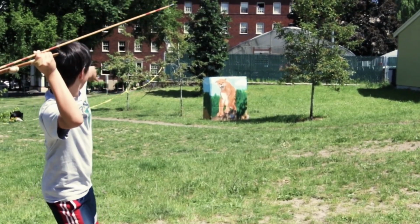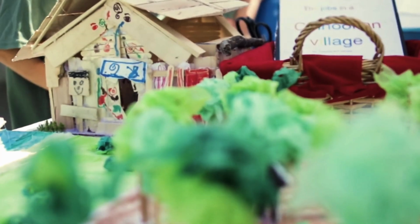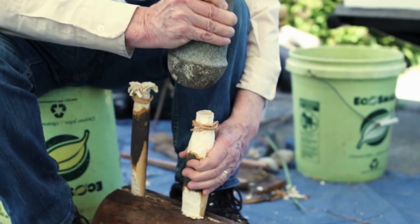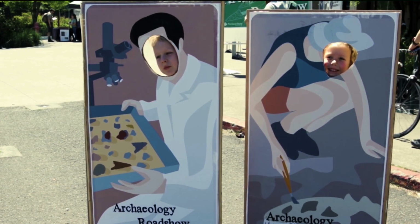You can learn to throw a spear using ancient technology. That's something you can do with your own hands. You can learn about first foods. Our theme this year is the archaeology of food, so that's a pretty universal thing. Everyone's got to eat. You can watch experts make obsidian tools. They're going to be doing that on site. And there will be lots more activities and exhibits. Archaeology and cultural heritage is priceless for everyone to learn from and enjoy. It's a really great opportunity to come down and learn a little bit more about what archaeology is.